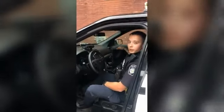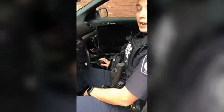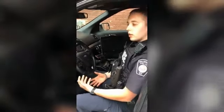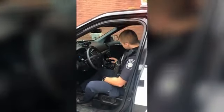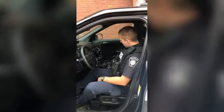We have our computer system. Our computer system lets us run all sorts of information that we need to be able to do our job effectively. And of course, we have our radio, so we can talk to our partner. We can talk to the county dispatch, and that's how also we receive our calls. And the whole lighting system, and we have the siren as well.